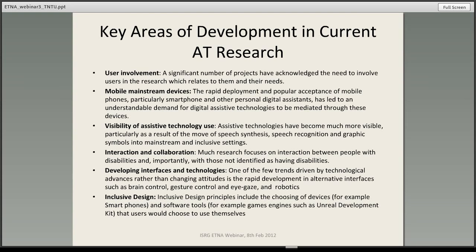We're also experiencing a high degree of visibility all of a sudden of AT. They're becoming much more visible, particularly as a result of the move of synthesis, speech recognition, and graphic symbols into mainstream and inclusive settings. We're also looking a great deal at interaction and collaboration, where research focuses on interaction between people with disabilities. But a lot of research now also includes interaction with those identified as not having disabilities, which is an important move.